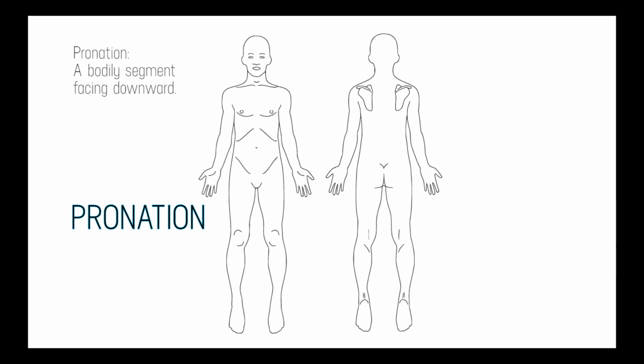The 10th is pronation, and that's the converse of supination. So it's when a bodily segment is facing downwards. And pronation, so someone who's really pro-nation, they're for their country, they're lying down on the ground. Perhaps this nation somewhere in my fantasy is so glorious in the eyes of its citizens that they're all just bowing down and lying on the floor in front of the statue of the great leader.